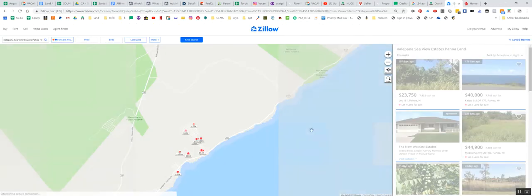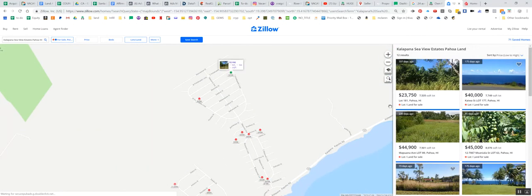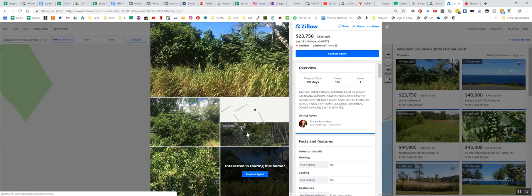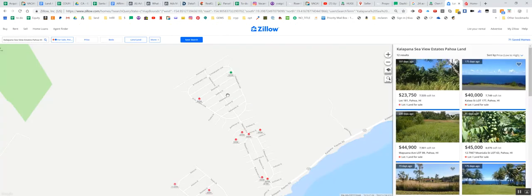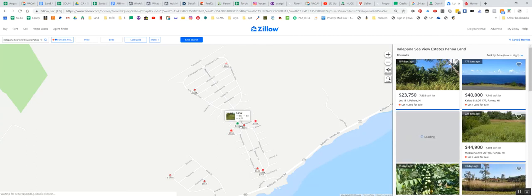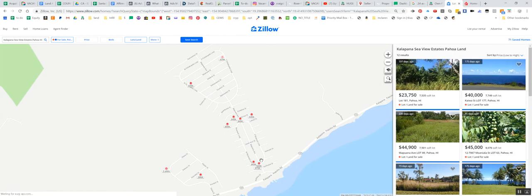And I also want to show you, here's Kalapana Estates. We're asking $23,699. The cheapest one there is $23,750. So we're the cheapest in the whole neighborhood. Nothing special about this lot. It's actually further away. The lot that we have is right here, so it's closer to the ocean, which is pretty desirable. You can see like 24, 45, 45, 60, 65, 75. It gets more expensive the closer you get to the ocean.